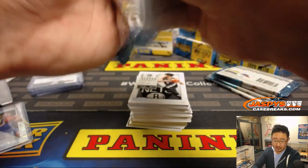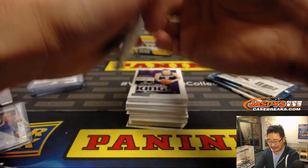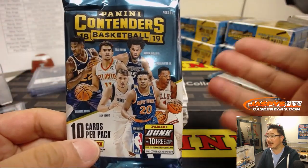Rick Barker, who got the Suns in a spot random, looking for DeAndre Ayton. Let's go Suns, he says. We got plenty of boxes to go. I want to get one of each of these guys. All right, that'd be a good break.